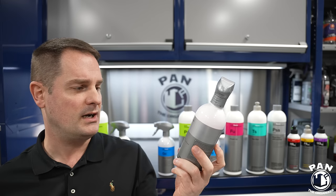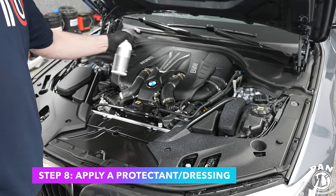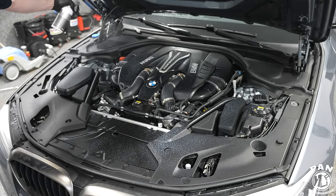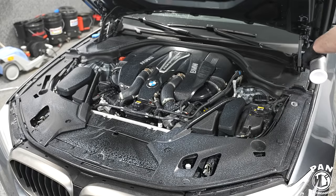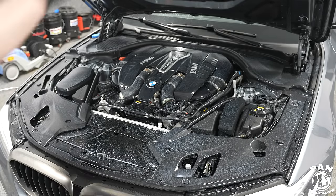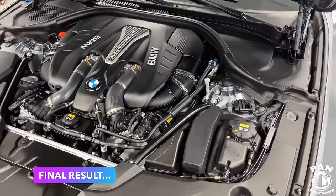I've done quite a few engine bay details with Motorplast, and it absolutely works amazing. Kind of reminds me of the Meguiar's Hyper Dressing, for those of you who use that. So if your engine bay is cleaned and it's still wet once you rinsed it, or even if it's dry, if you dried it off, you just spray this liberally inside and on the surface, close the cover, and that's it. You're good to go, and you just leave it like that. If there's any high spots, just pass over with a microfiber towel, but you're good to go.